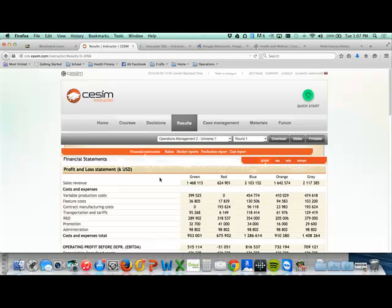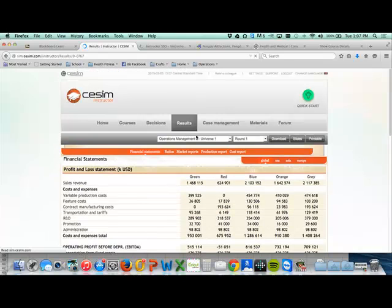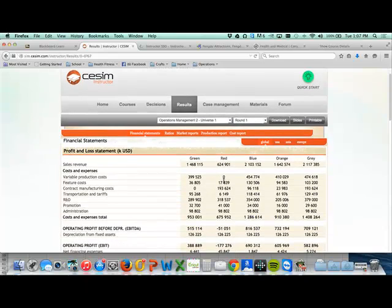I just want to go through some of the results of how we're doing for each of your teams. Team Green was at a sales revenue of 1.4, and 2.1 for Team Blue and 2.1 for Team Gray. Team Orange is in third place and Team Red is trailing. We're going to see what happened with Team Red in a moment, so that you can adjust for this week and see what's happening.